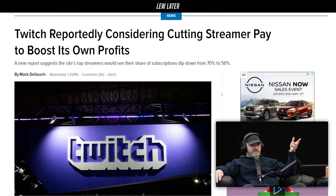How much money should the platform get? How much money should the streamer themselves get? The content creator, the YouTuber, the TikToker, the Instagram reeler, the Instagram storyteller like yourself. What's the best deal here? What is YouTube's deal? 55-45 on ad revenue and 70-30 on all these people giving us the super chats. Shout out Junk Food Junction and others. That's going to be 70-30.